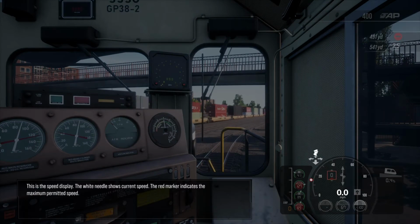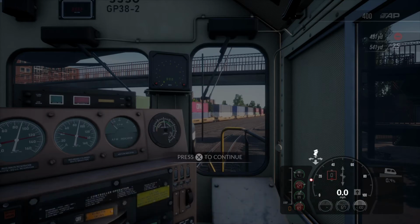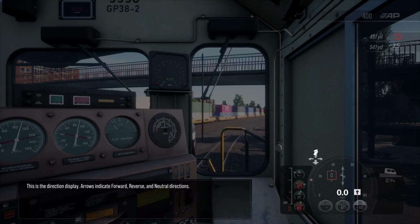This is the speed display. The white needle shows current speed. The red marker indicates the maximum permitted speed. This is the direction display. Arrows indicate forward, reverse, and neutral directions.